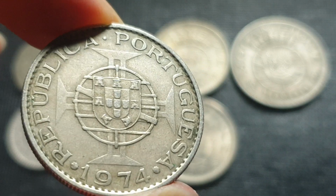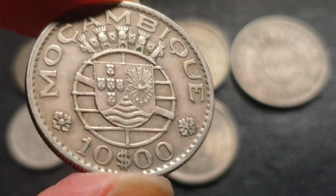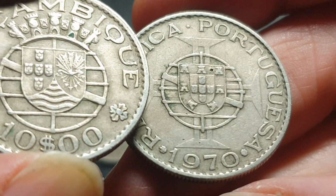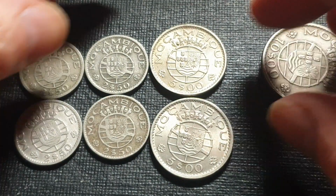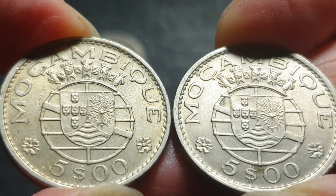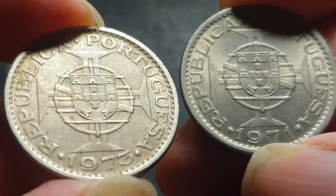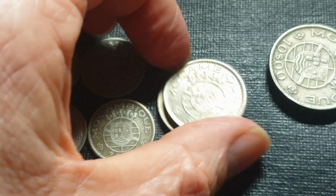And this is a 1974, so it's the last year of issue, and it's in probably VF condition. And here's another one in the same condition, and that's 1970. Quite a nice coin. That's the only reason why I got them, because they look nice. And here we have some almost uncirculated 5 Escudos, and these ones are 1973 and 71, with a little bit of toning, but these are all quite nice coins.